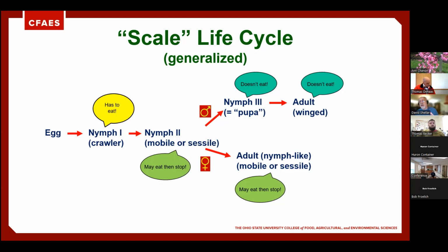Before I get there, I want to, again, get everybody on the same page with scales. Whether you're a soft scale, an armored scale, even a mealybug, it's considered to be a scale and has a very similar life cycle. Most scales do produce eggs. There are a few that produce eggs, but then the eggs are retained inside of the female, and she gives what appears to be live birth to the crawlers. But no matter how they do that, what we want to know is that the first nymphal instar that hatches out of the egg or emerges out of the female, we call a crawler. And hopefully that gives you the idea.